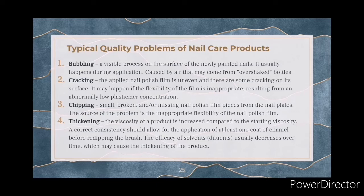Chipping, small broken and or missing nail polish film pieces from the nail plates. The source of the problem is the inappropriate flexibility of the nail polish film. Kasi minsan, pag nagpapalagay ka niyan, sa gilid, minsan hindi siya nalalagyan talaga. Parang hindi talaga siya buo.